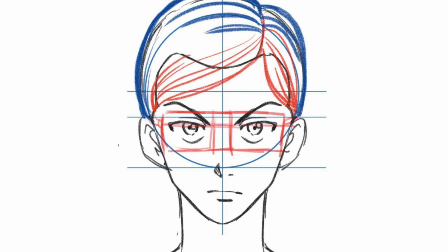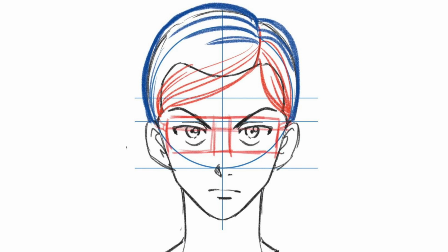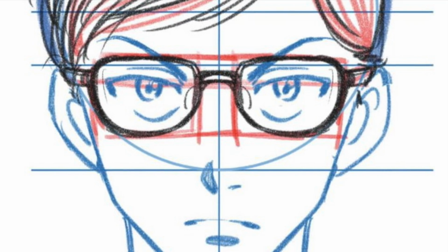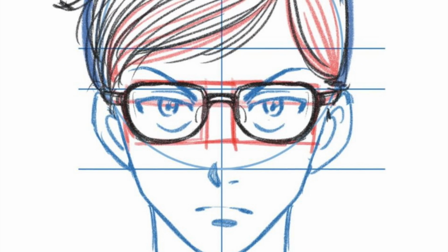Add sharpness by drawing the eyes slanted upward. This suggests he's a logical, cool character. Draw a slightly long face line and a strong jaw to suggest maturity. Draw Atari for the hair. Choose a neat, side-parted hairstyle, something that would suit an intelligent character.